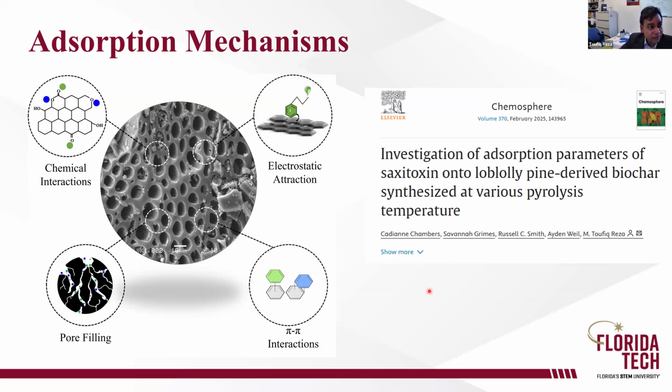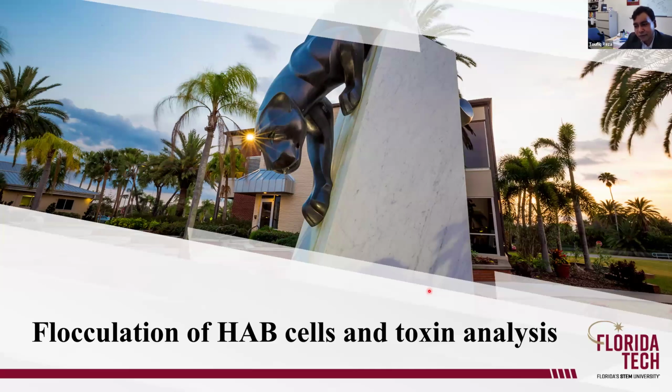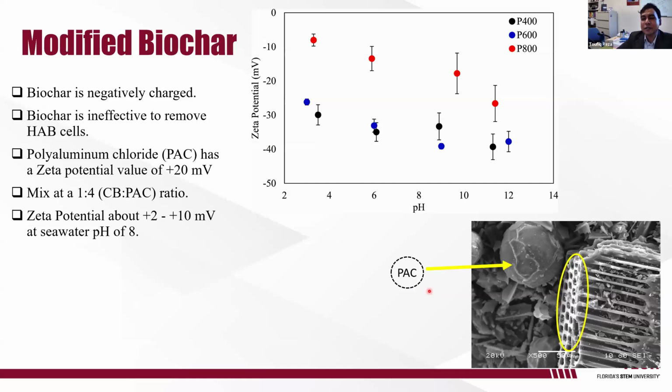Now the question is, okay, it works very well for saxitoxin. Does it actually work with harmful algal bloom cells? And this is where we stumbled a little bit, because when we ran our zeta potential, we found out that the lab-made biochar as well as the commercial biochar are negatively charged. And as you remember, our harmful algal bloom cells are also negatively charged, so they would probably not coagulate. And if it's not coagulating, it would probably be very difficult to remove them.